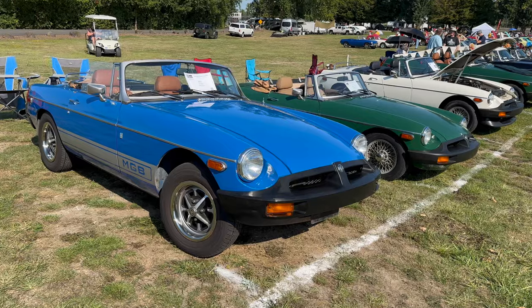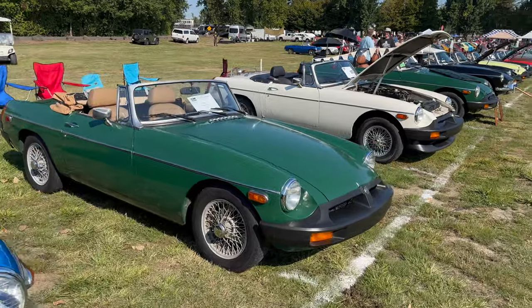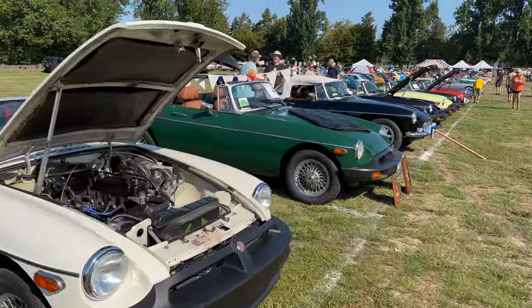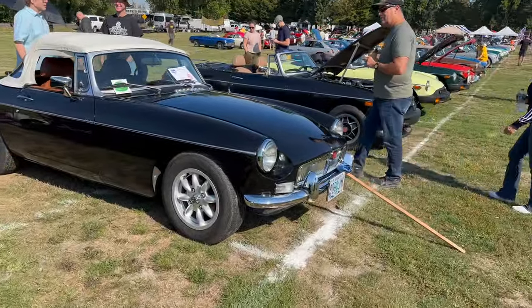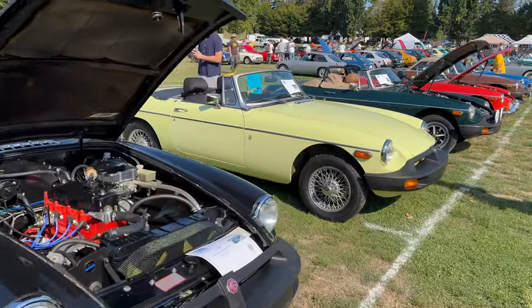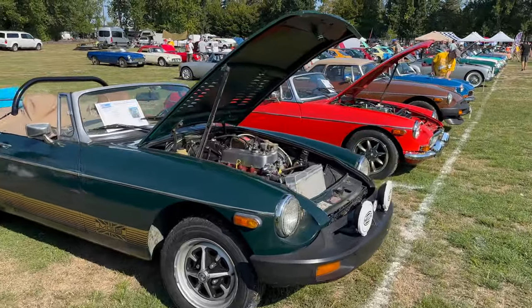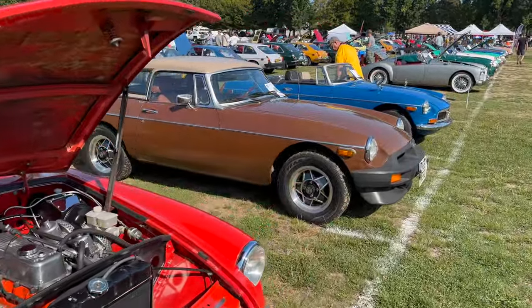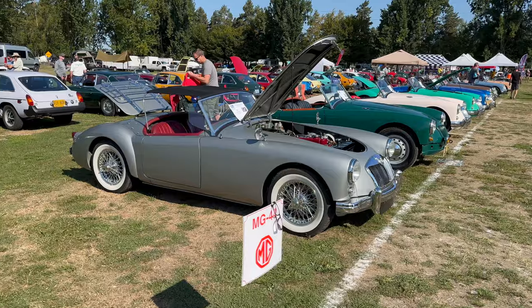So that last class I was looking at were only V8s and the MGCs. So here are the MGBs. A lot of rubber bumper MGBs showed up today. Next class is MGAs.